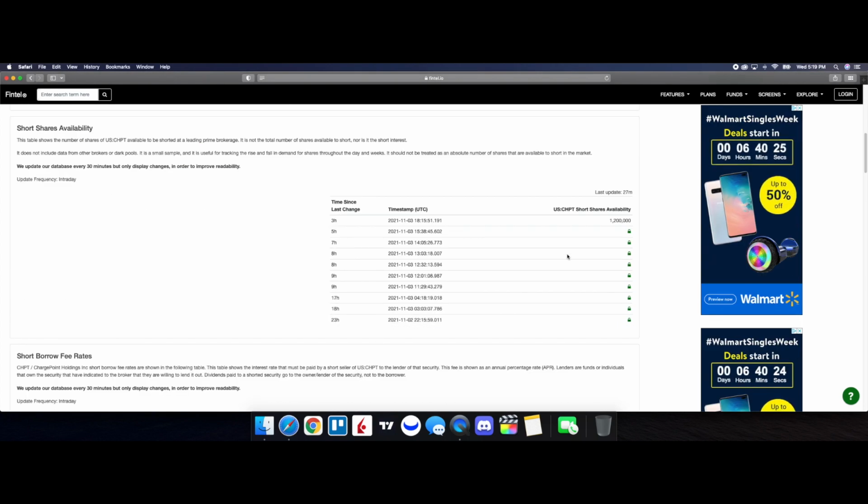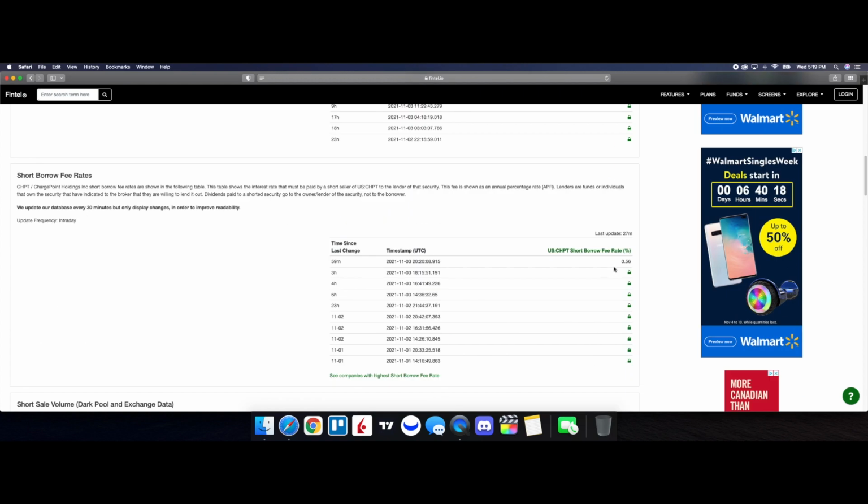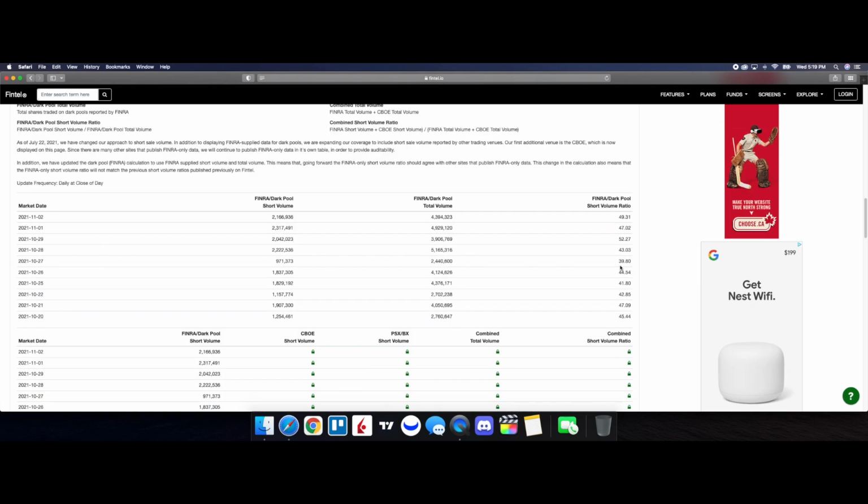Scrolling down further on the page, you can see the short shares availability is at 1.2 million, and then when we take a look at the short borrow fee rate, it is at 0.56%. Now when we take a look at the history of the short volume ratio, we can see for November the 1st it was at 47.02, and then for November the 2nd, which was yesterday, being at 49.31.